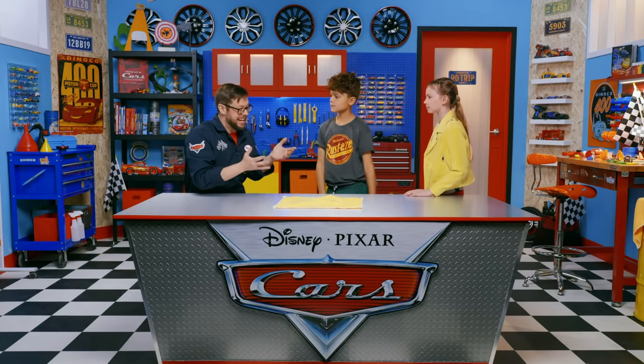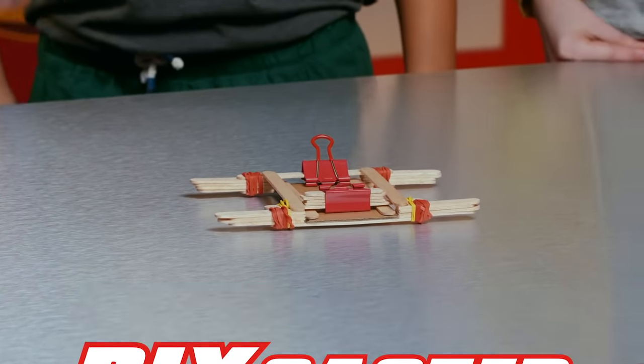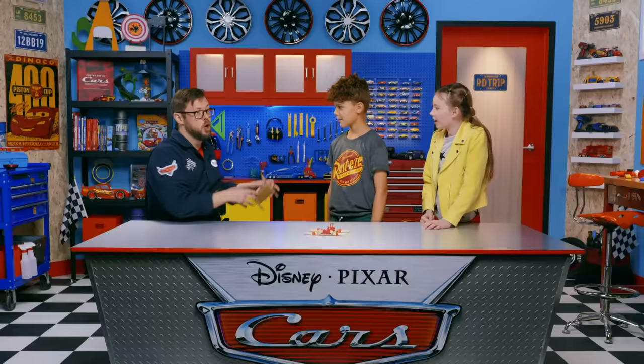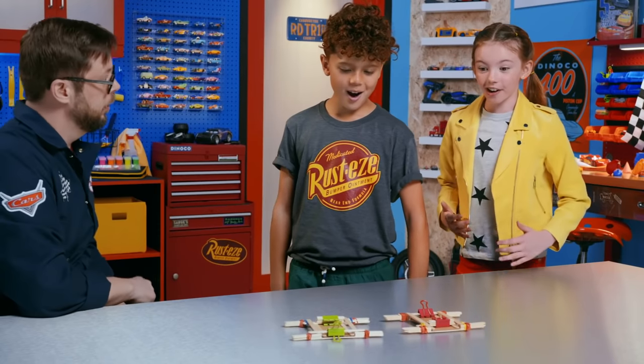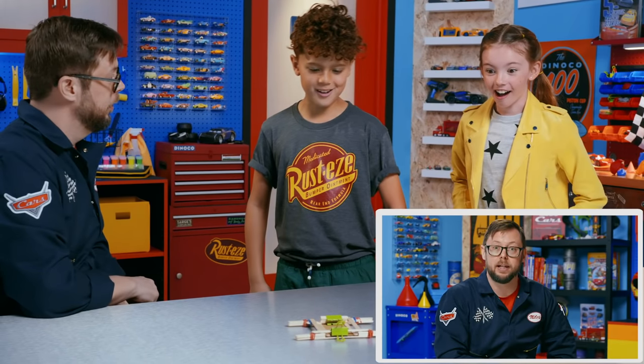Okay, now that we know the science, I am proud to present the DieCaster. Whoa! That's awesome! Look at that! Can we race with them? Yeah, why do you think I made two? Awesome! Quick little safety note, never point your launchers at people or pets. No problem.